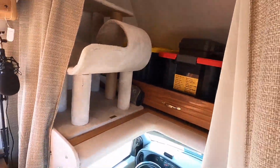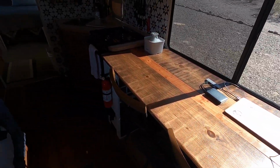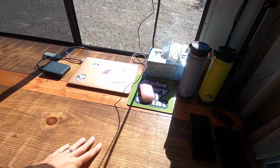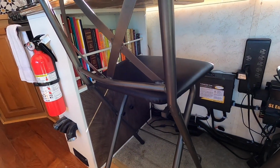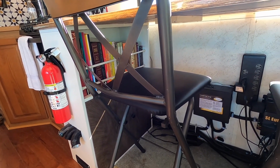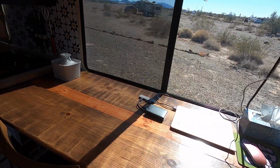And back around on this side, we ended up taking out the hide-a-bed couch and put in this homemade desk. We stained and coated this wood ourselves. The cabinet areas here and on this side were actually parts of bookshelves we had, and we just took them apart and used those for the sides of the bookshelves. For those of you that are interested, I can show you our power setup.